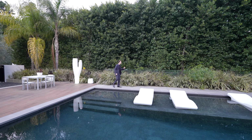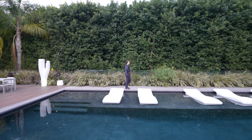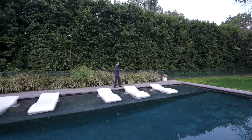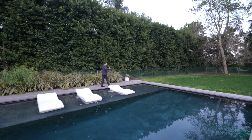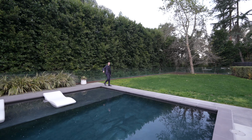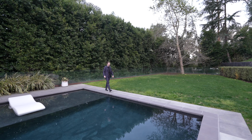And then if you take a look just down over here, take a look at how far back this grass lot goes. I mean, it's seriously stunning. You don't even have to go outside your house to do your morning jogs. Just do it here in the perimeter of your backyard. I mean, it's very stunning.